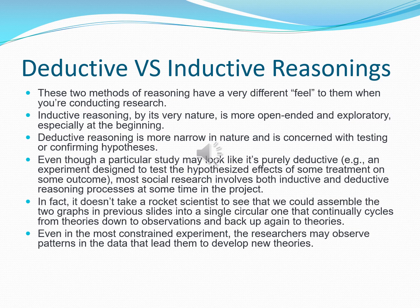Even though a particular study may look like it is purely deductive, that is, an experiment designed to test the hypothesized effects of some treatment on some outcome, most social research involves both inductive and deductive reasoning processes at the same time in the project. So sometimes it looks like we are purely using one method, but actually we are using both methods to reach a final conclusion.